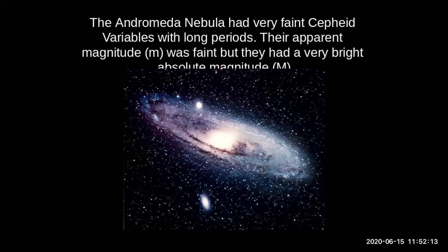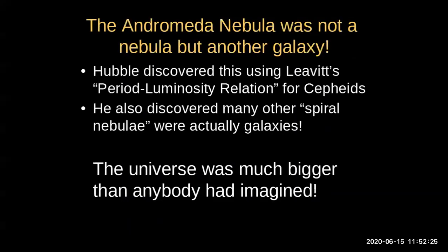So the Andromeda Nebula had very faint Cepheid variable stars, with a faint apparent magnitude but a bright absolute magnitude. What did that mean? The Andromeda Nebula was not a nebula, but another galaxy. And without Leavitt, he couldn't have discovered this. Without her period-luminosity relation, he would have had no way to determine the distance to these variable stars, which allowed him to determine the distance to the Andromeda Galaxy.